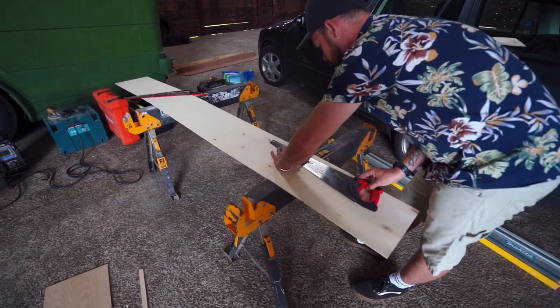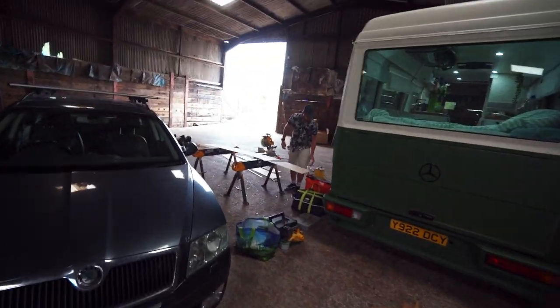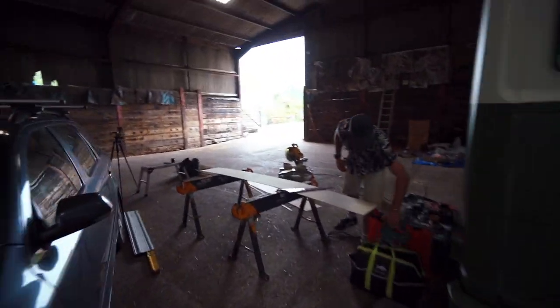So Steve actually built our original shelf, but we took it out because the bed's got a different setup now. So we're using the old one as a template, and Steve's going to whip up a brand new one out of this lovely bit of oak.